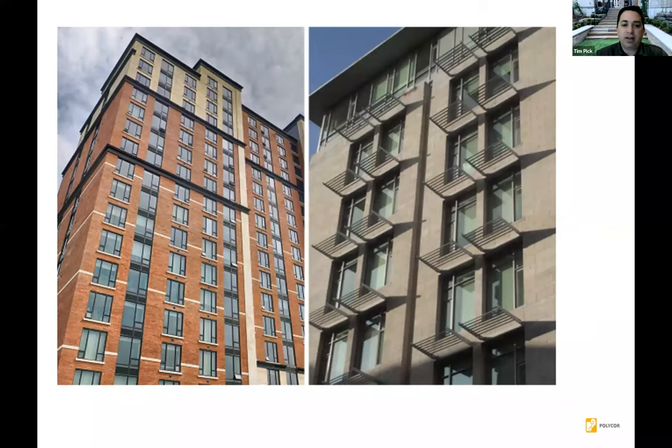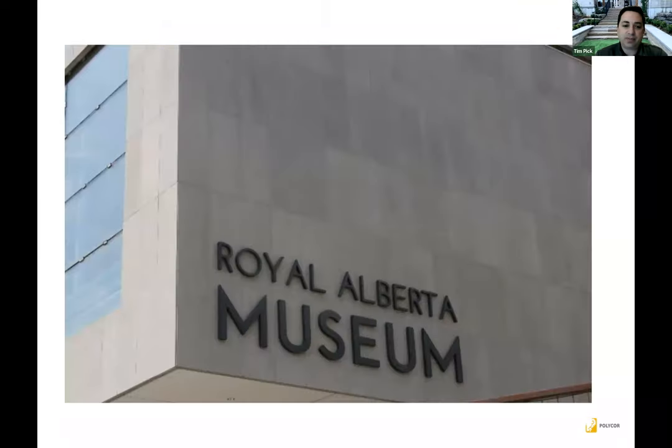On the left, we have a standardized product with brick. That's U Condos in London, Ontario. On the right is the Athletes' Village, Olympic Village, in Vancouver, BC. All of the housing for the athletes there, now condos, was all done with Indiana limestone, full color blend and standard size panels.